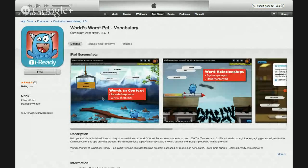So if your child is really struggling with vocabulary, this has different levels of vocabulary from easiest to hardest. And in the beginning, before they start playing the game, they're able to take a look at all of the words and see if they know the meanings of them. If they don't know the meanings, they're able to click on them, and then they're able to see the meaning of the word. Then they have to use them in situations. So it will say, like, what might you use the word spectacular to describe?